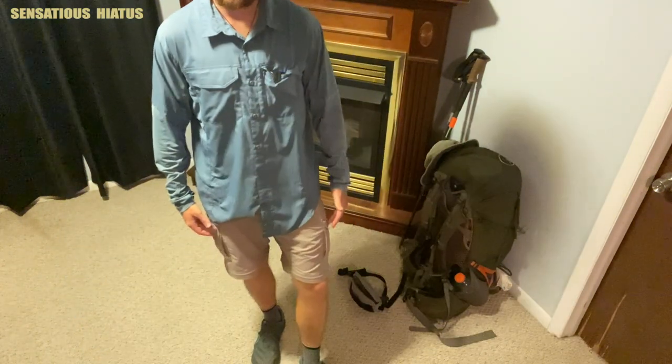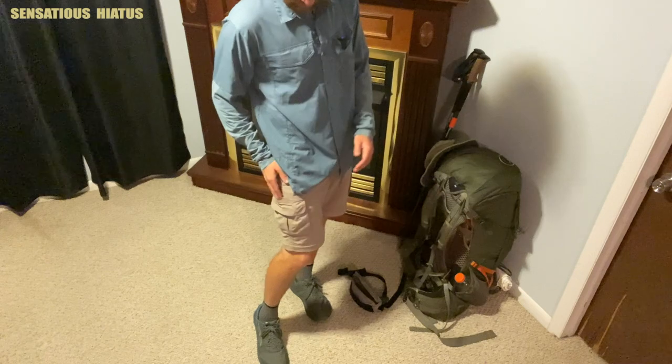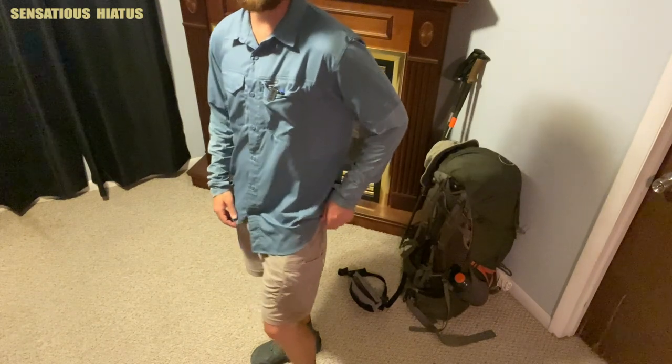These are just some regular fishing pants, I think. Little zip-off pants. What I like about them is they have the cargo pocket, and then also a pocket underneath the pocket. And then there's a pocket on the back that zips so I can put my wallet in there. I know it's angled low, so I'm not really that tall.